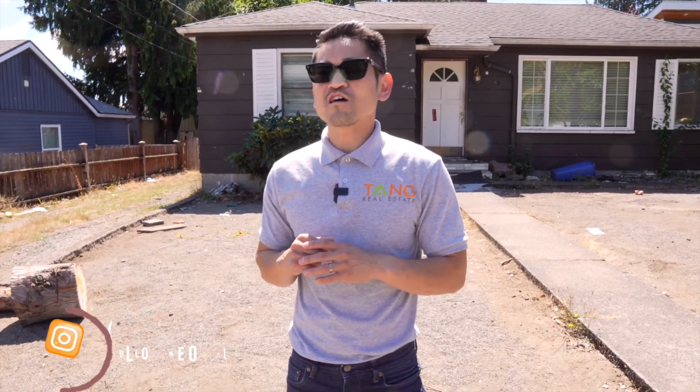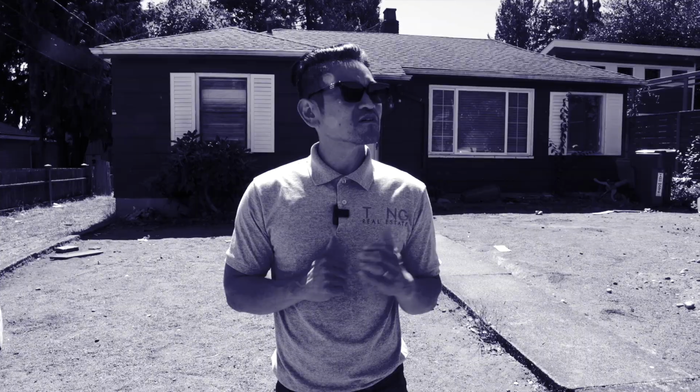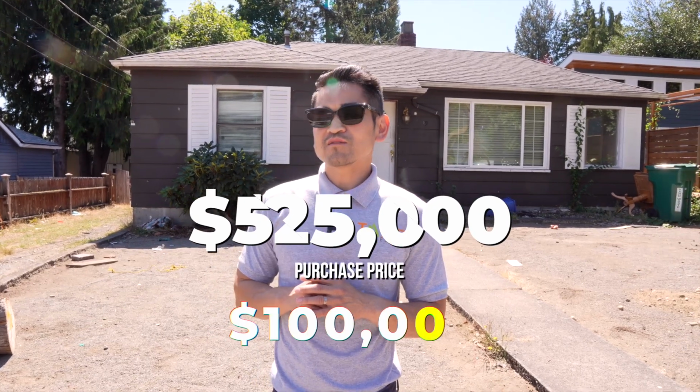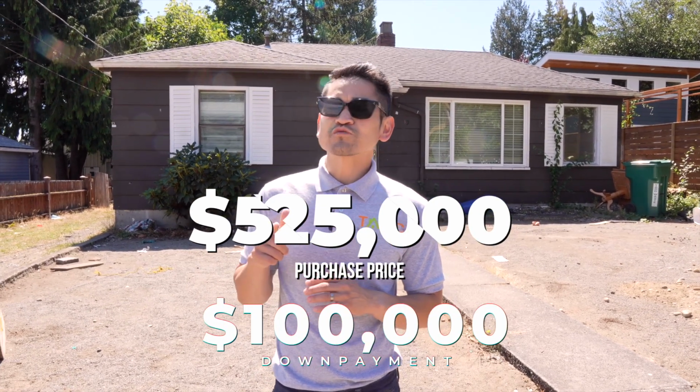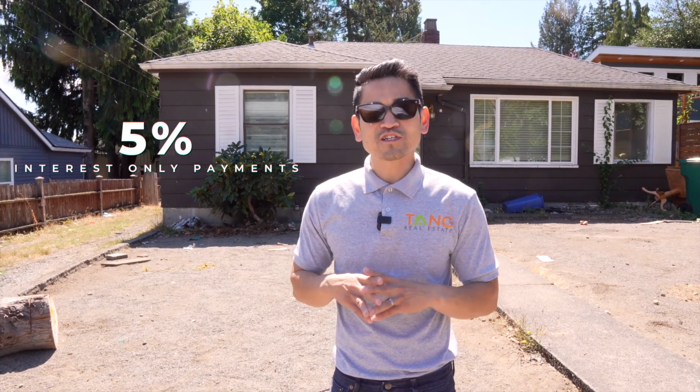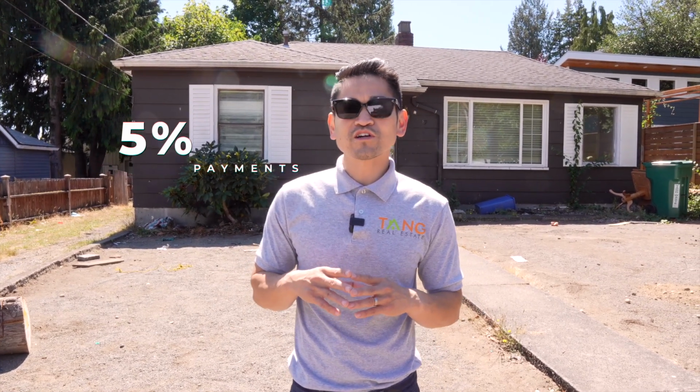So we acquired this off market through one of our agents that brought it to us. We picked this up for $525,000. Put down $100,000. Interest rate is 5% interest only payment for 7 years, so until 2030.